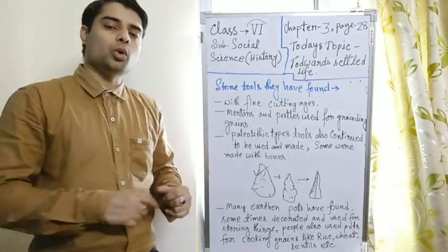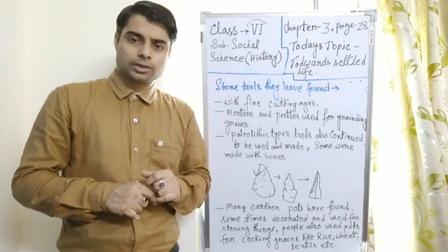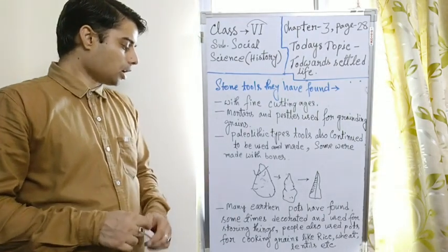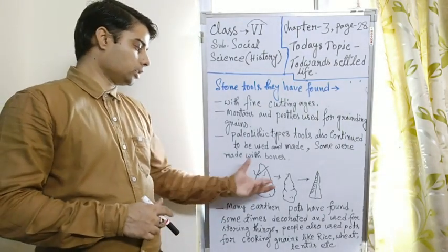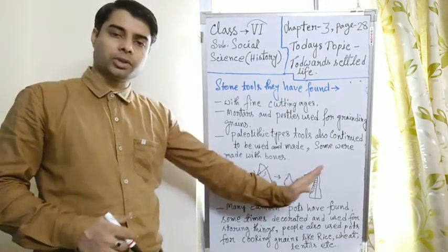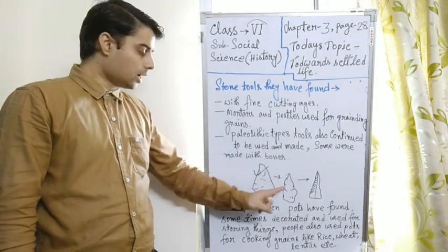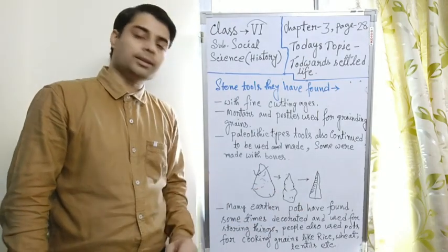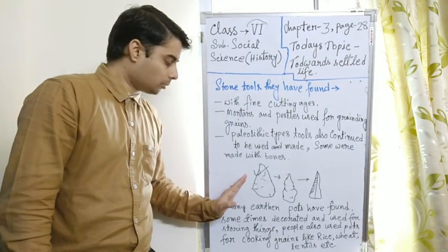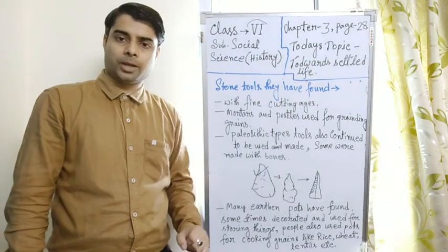And some were made with bones. Now they started making some tools with animal bones. So look at this picture, how their tools became blunt to sharp. This is the transition period. This is an example of Paleolithic stone tools, this is a Mesolithic stone tool, and this is a Neolithic stone tool. So in this way, look at the transition from the Paleolithic to the Neolithic, how tools became sharper day by day.